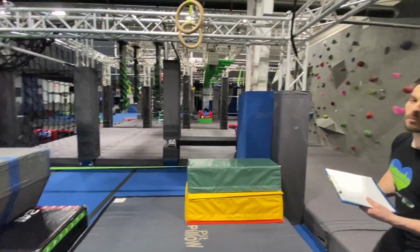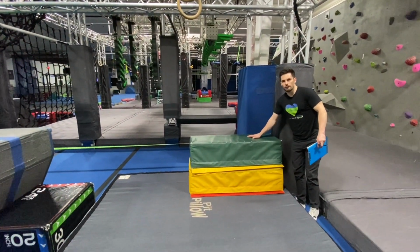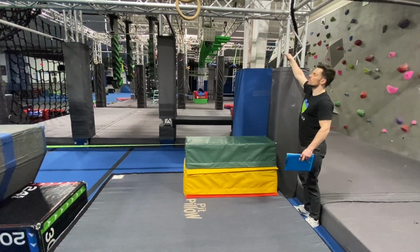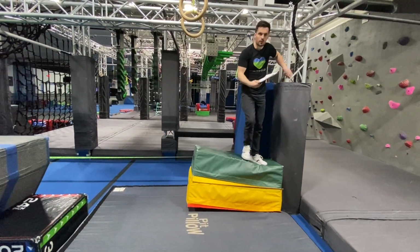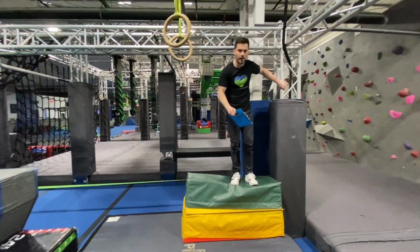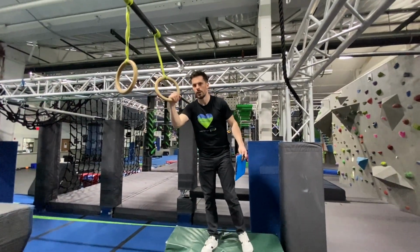Moving on to Puma Pounce. This stack of mats is your start platform. You guys can use this portion of the truss right here if you need to stabilize yourself. So this is allowed with your hands. And then you can use hands on these rings.